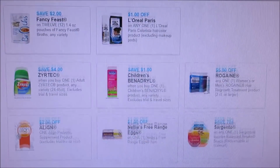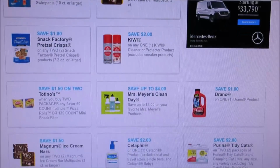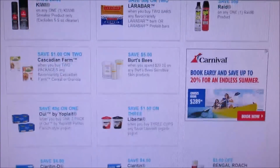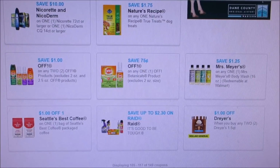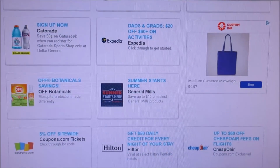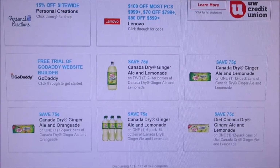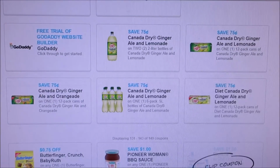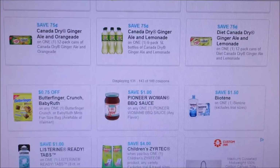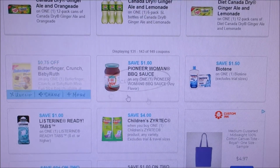I'm just going to keep going down and see if there's anything else, but there's a lot of Aveenos. Now also check your Walgreens app. They had a ton of makeup coupons, Revlon, Almay, a ton of coupons, so make sure you guys click that to your Walgreens app. And then here they have a ton of Canada Dry, 75 cents off of 2. And then they also added the Butterfinger Baby Ruth, so I'm printing that off.